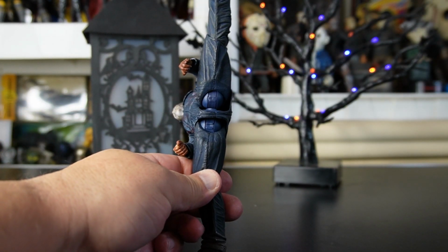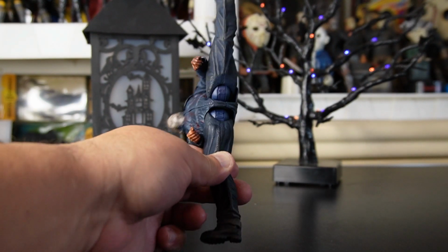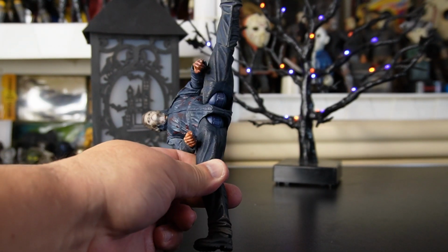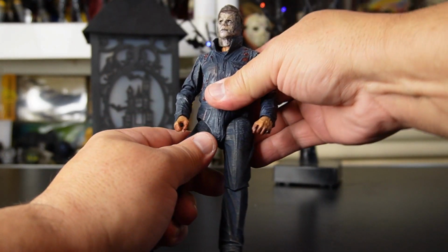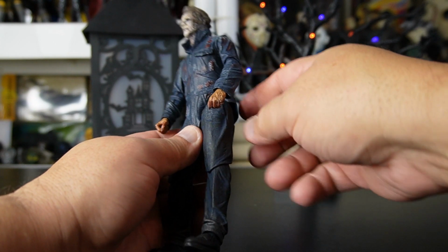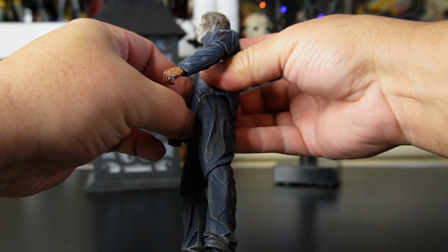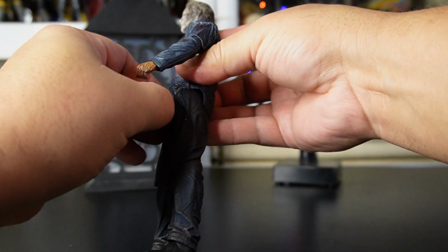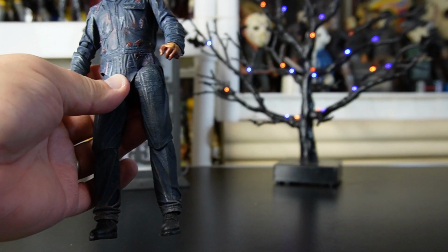There you can see the hardware underneath. You can see that hinge work, what do they call that? That crank system that they have right underneath there. So yeah, you have your Michael right there. But the funny thing is, when I did that, look at what happened with that soft molded plastic right there. Let me see if I can get that out of there. Hold on, let me come back to that one.